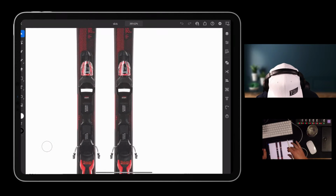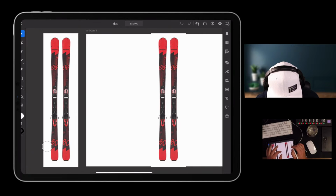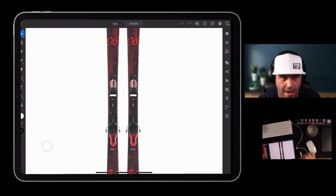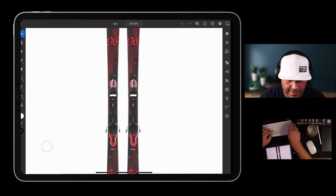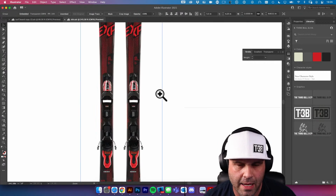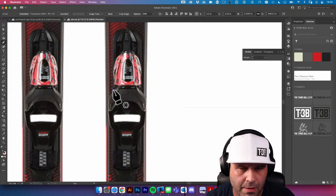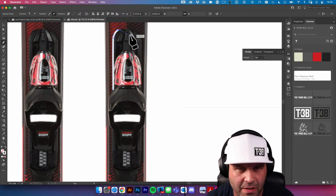So anyway, we could jump right in and start designing in here. I think I want to build my template to design into on the desktop though, because I want to do a couple things that I just know the shortcut to there instead. So let's just do that real quick. All right, so I'm just going to literally just jump back over into the desktop, still have the file open. And let's see, let's use the pen tool just to kind of trace around these bindings real quick. Shift X to swap from a fill to a stroke.